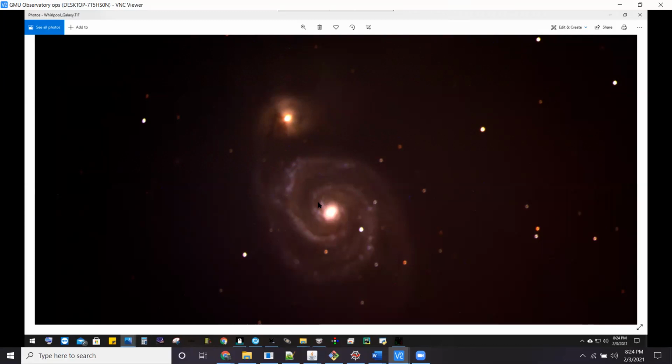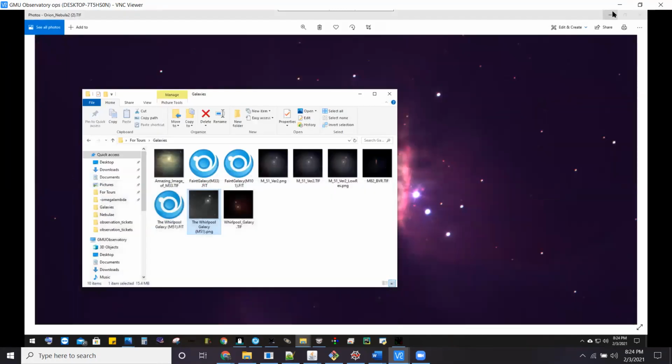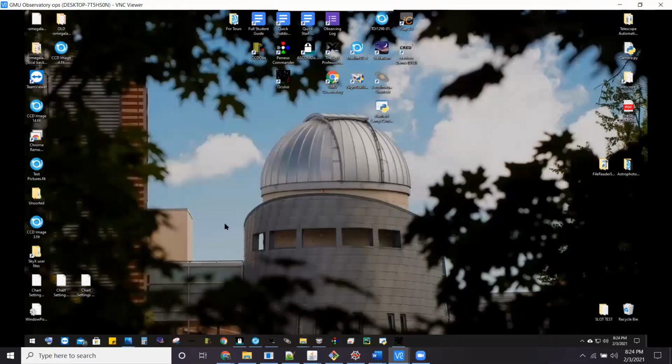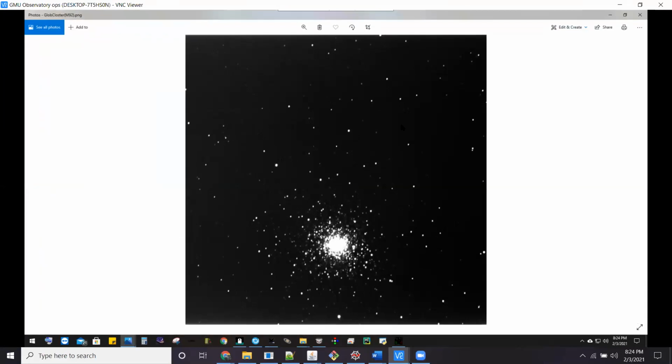So thank you, Kevin. And the last object that we will show tonight is a globular cluster. Since Tabby was talking about a very special kind of star, I figured we should include something directly related to stars. So the last thing we're going to take a look at is, so many windows, a globular cluster. This globular cluster is M92, Messier 92.